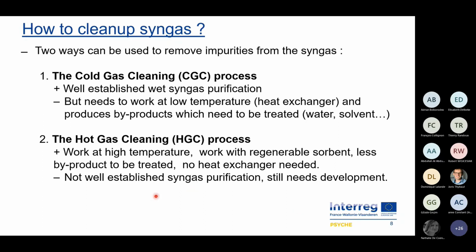The major problem for this way is that it's not as well established as the cold gas cleaning systems, and it still needs some development to have something at industrial scale.